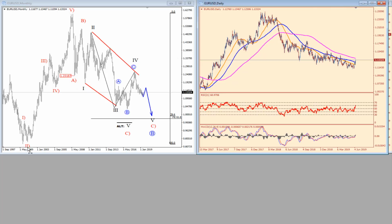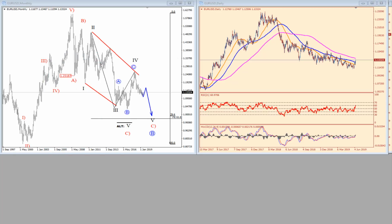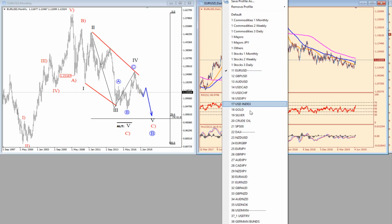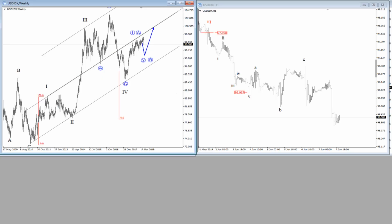So I will walk you through plenty of charts here, and because of some very interesting development in the last few weeks, I want to start with the dollar index. Now, what is the big picture of dollar index?